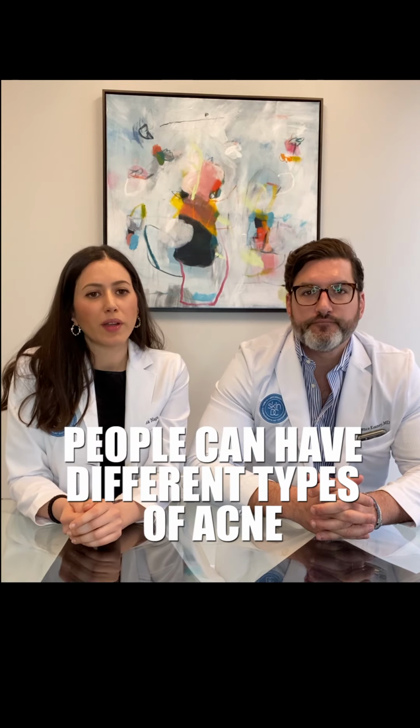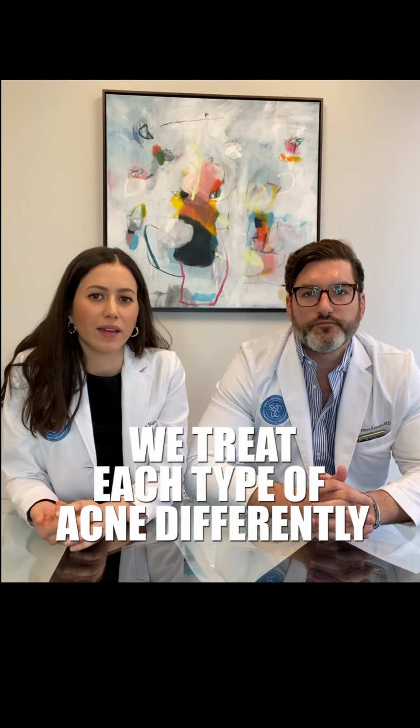And people can have different types of acne also. You can have comedonal acne as well as inflammatory or cystic hormonal acne. The reason making that distinction matters is because we treat each type of acne a little differently with different products, be they topical or oral. It's just important to make the distinction so we know the best approach to treat your acne.